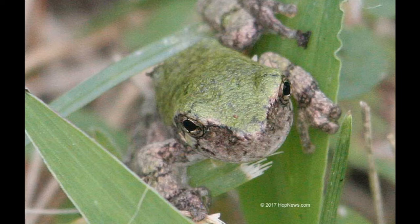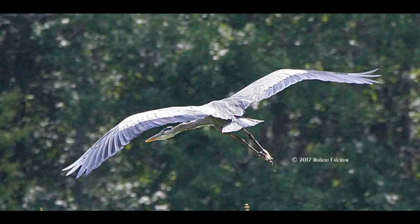And for people looking at it, those are actual blades of grass in Hopkinton. That's not the Amazon. And that frog is the tiniest thing. I think it's like thumbnail size. So it was really a treat to be able to photograph that. And there's that great blue heron that was looking back at me.